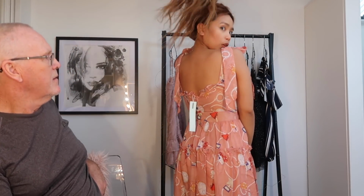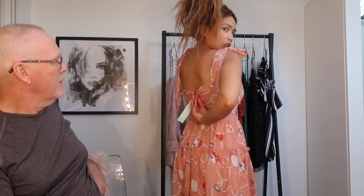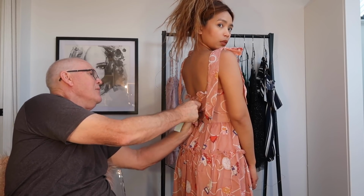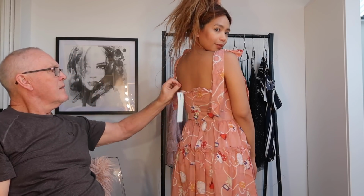Hey. Gusto ko yung patali. Yung likod na... Kanina hindi siya maisara ni Tony pero na-close ko naman siya. Yung sabi niya tight, hindi naman. Okay lang naman. Maybe I'll try. Oh yeah, there we go. I look so girly. Yes, it's very girly.